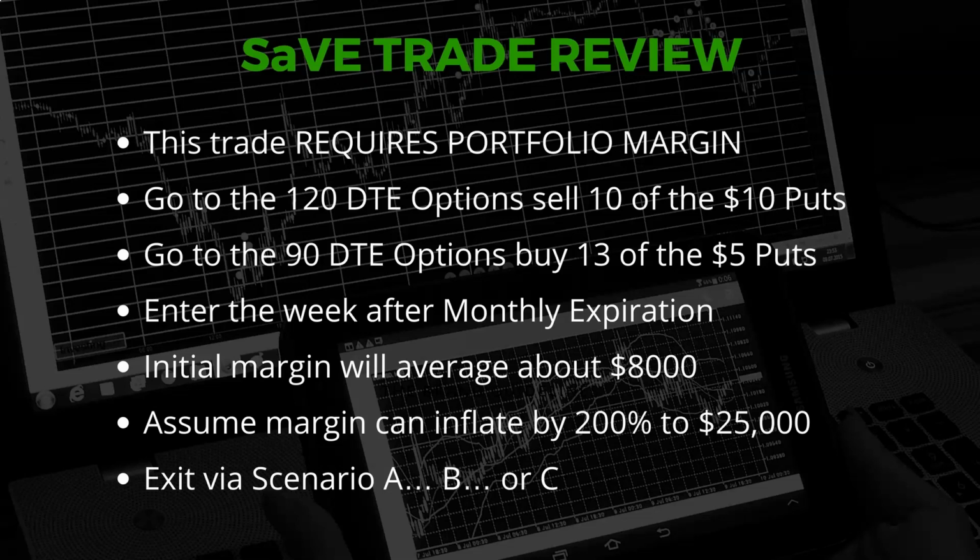The initial margin, remember we told you that you needed to have about $25,000 set aside. You're never going to need all that $25,000. I always like to overdo it a little bit as far as protection. This trade's going to use about $8,000 of margin. Sometimes as little as 6, sometimes as much as 9, but right around $8,000 will be about the margin of the $25,000 that you are setting aside that will be required for each tranche.